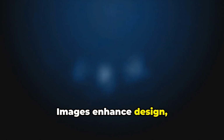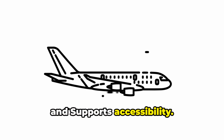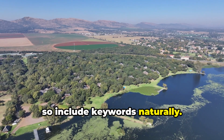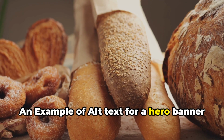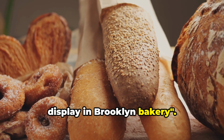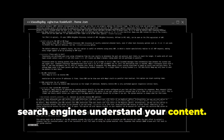Images enhance design, but they also need SEO treatment. Alt text describes the image, uses relevant keywords, and supports accessibility. Captions below images are often read and indexed, so include keywords naturally. An example of alt text for a hero banner showing a bakery: artisan sourdough bread display in Brooklyn Bakery. This helps both screen readers and search engines understand your content.